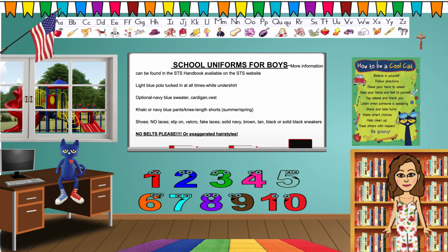For the boys, we ask that no laces for the boys either, and no belts. We don't want any potty accidents, so no belts, and no exaggerated hairstyles. No mohawks, no hanging in their eyes, just a nice clean cut haircut.